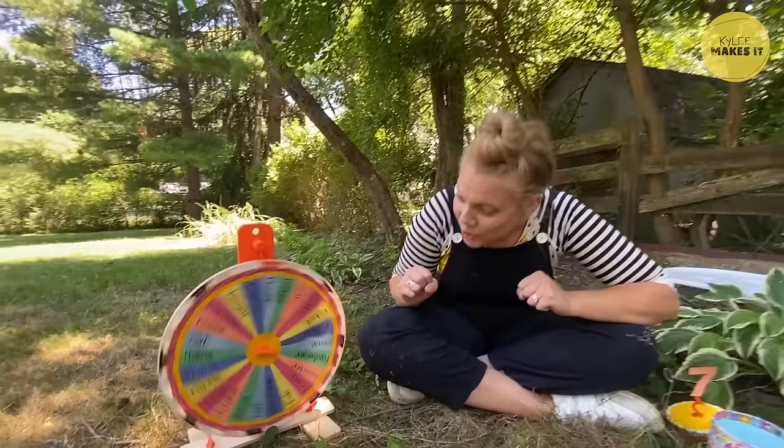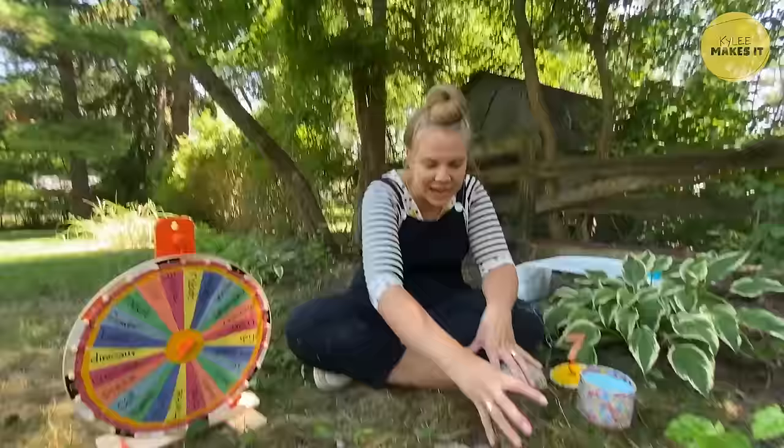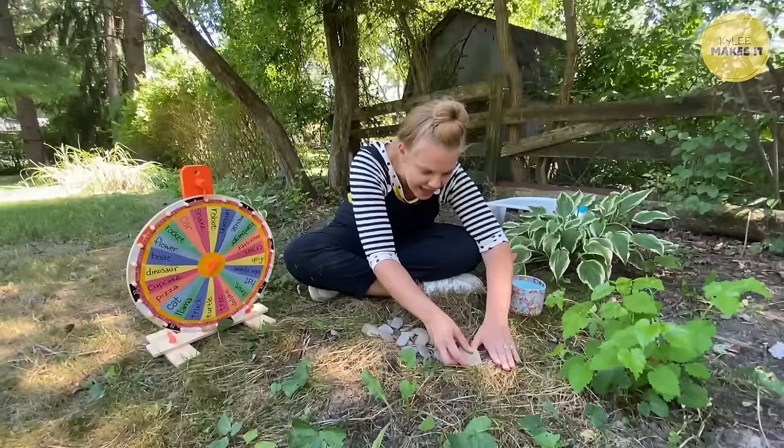A snake? That's something cool. What if we laid them out like a snake and then painted each one? Yeah, that'd be cool. All right, maybe this could be the head. And then we'll just make like a snakeish body.